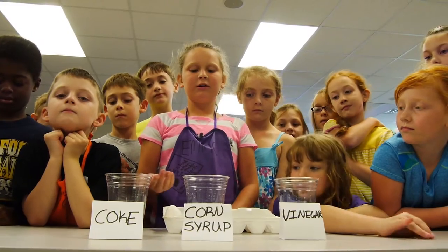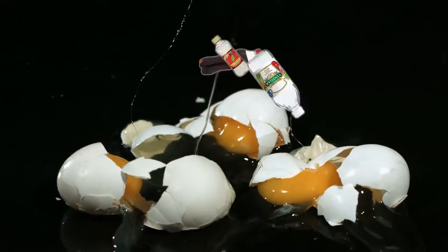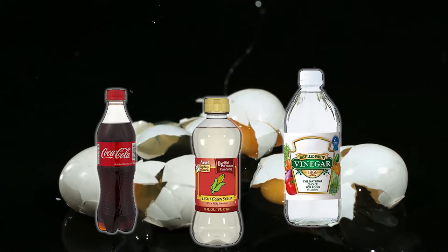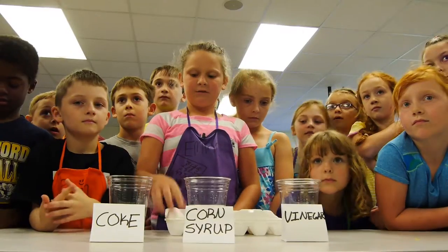You take a room full of junior scientists, a few dozen eggs, and a bunch of different liquids. And what do you get? You get a simple science experiment looking for signs of chemical reactions. So we have the perfect ingredients for these young minds. Let's see what they think is going to happen.